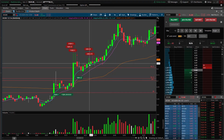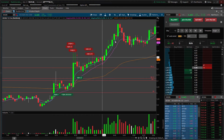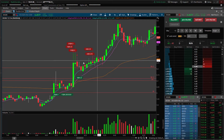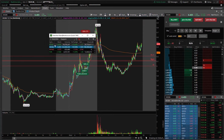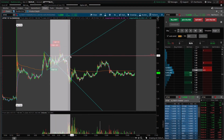This trade, it didn't work out as quick as I wanted. I was looking for a quick break like this move, but it was kind of chopping out. So I just sold it before, maybe it pulled back. So those are those trades today. And then ATHE right here, pre-market as well.